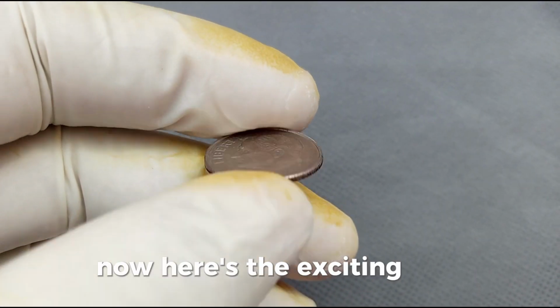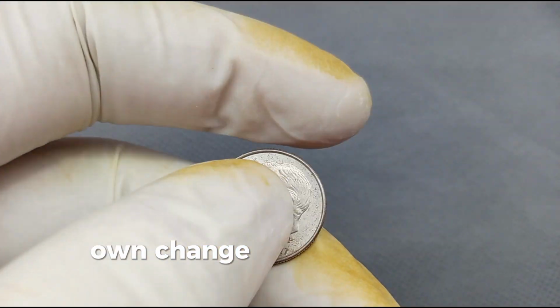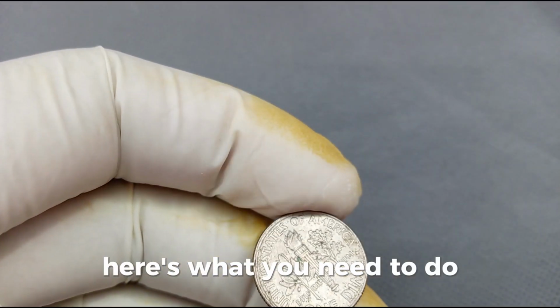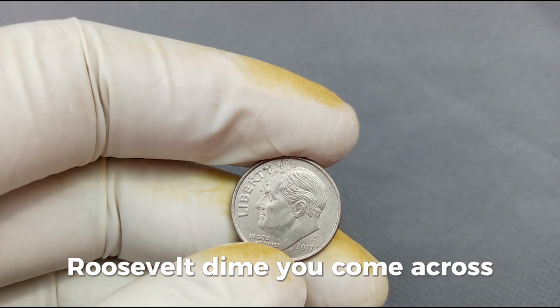Now, here's the exciting part. You could find one of these valuable dimes in your own change. But you have to know what to look for. Here's what you need to do. Carefully check every 2017 P Roosevelt dime you come across.